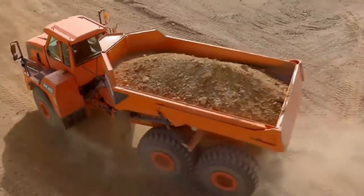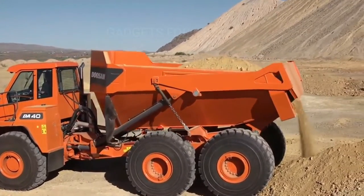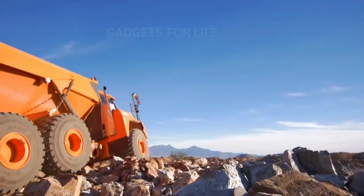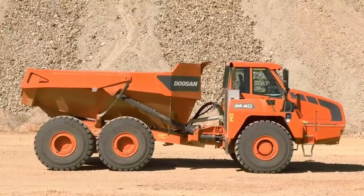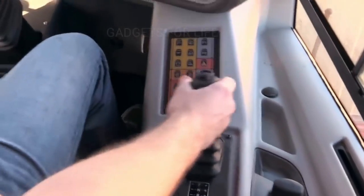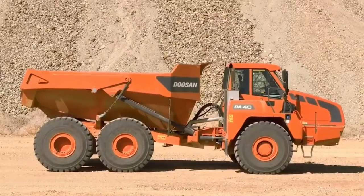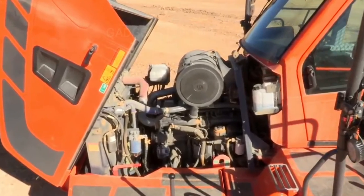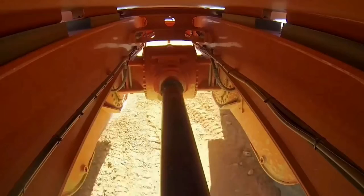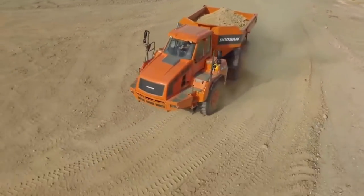The frame, as you can see, is movable. It's divided into two sections, which are connected by universal joints. Therefore, the two parts of the truck move independently, successfully overcoming steep slopes, pits, and potholes. These vehicles are in great demand in the mining industry for the construction of reservoirs and mines. The Doosan DA45 is a high-tech truck with 500 horsepower. It's capable of carrying up to 40 tons of cargo, despite being quite compact.